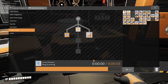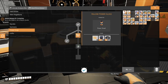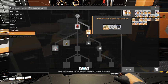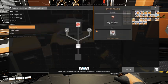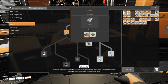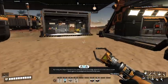Biofuel was upstairs. That's where we were doing it, right? Yep. Okay. And you got solid biofuel being made? Yep. Power slugs extract latent energy from their surroundings to sustain themselves. By tuning the object scanner to the particular potential energy signature, it is now able to locate them against the background environmental static.